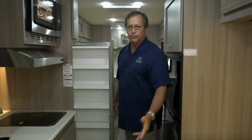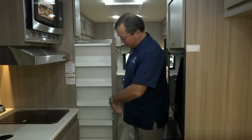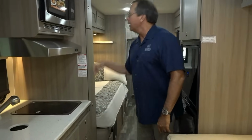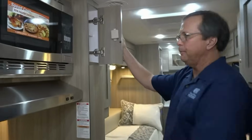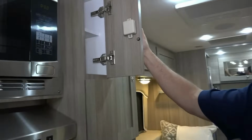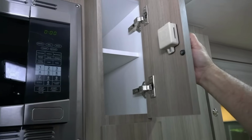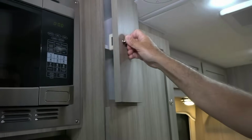They're designed the way they should be designed in an RV. You can stack all your stuff up here and not worry about anything falling. There's nowhere for it to fall. Got a little more storage up here, a couple little maybe spice drawers or something of that nature if you want to use it for storing just about anything, I guess.